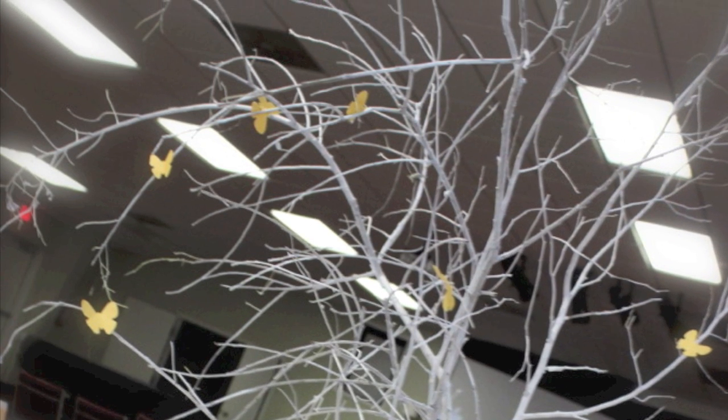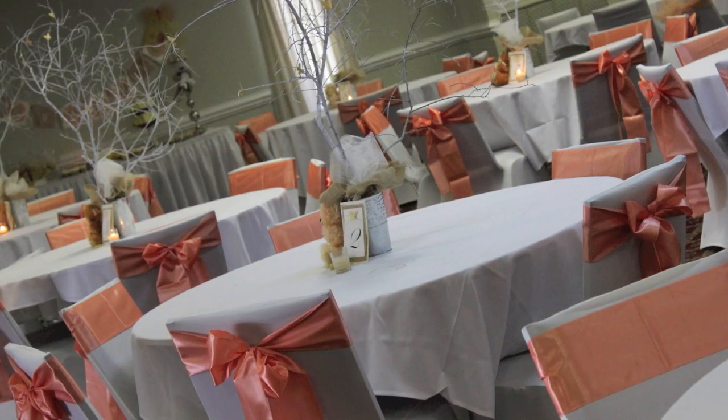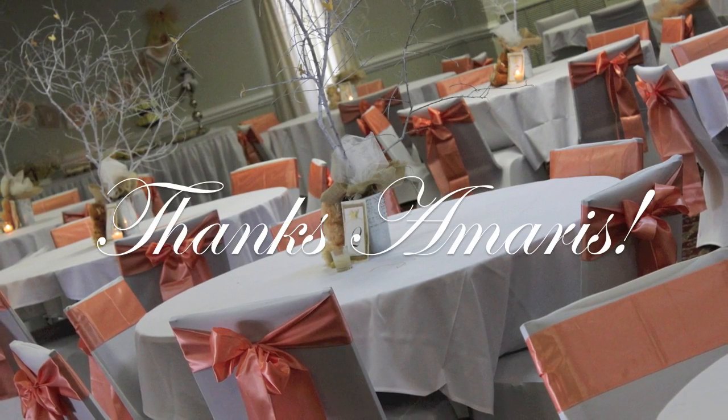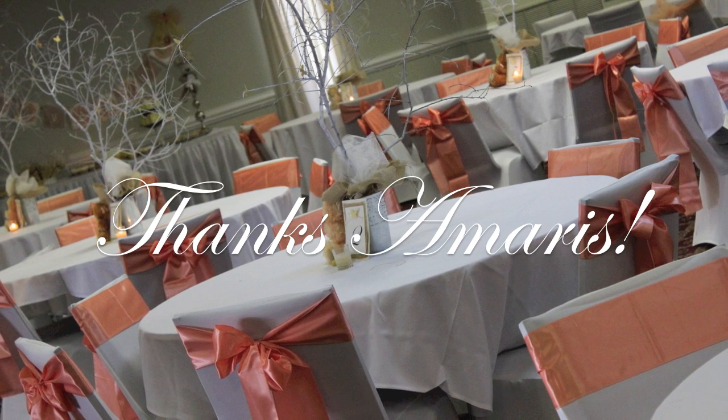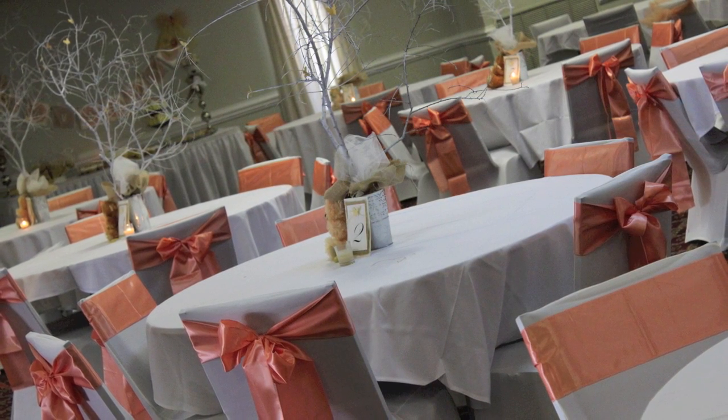So my husband spray painted these branches, which were free, and then beautiful little Amaris punched out all of those butterflies for me to put into the trees to give it a whimsy feel. So thank you, Amaris, for that. And that is actually the daughter of my sister-in-law's dear friend Tahia.